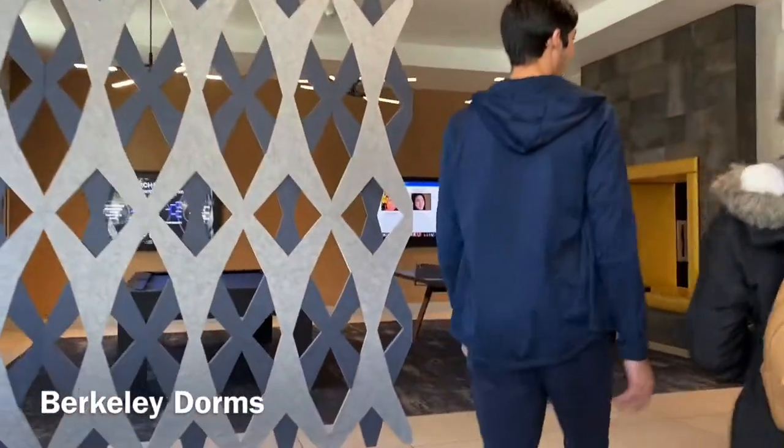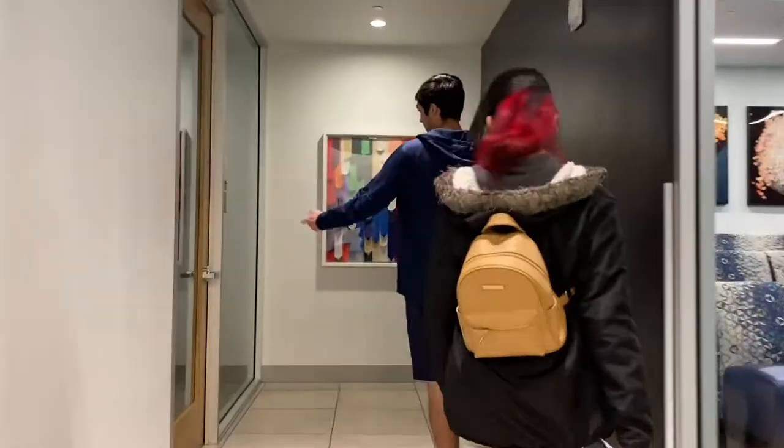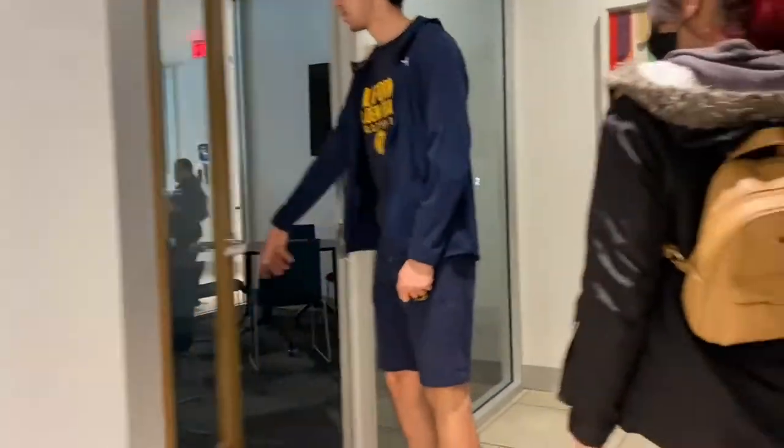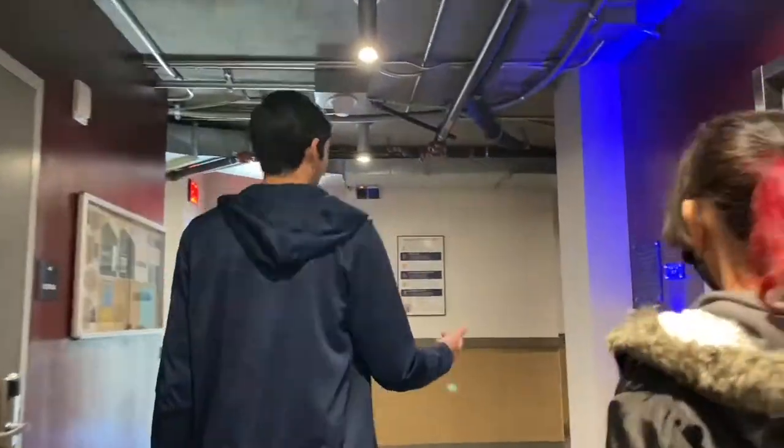So cool, there's a whole dinosaur skeleton. Pool table, ping pong table. This is a presentation room, and you can't really use it unless you rent it. And then this is a study room, you can go in. There's a TV. People play like Mario Kart, Just Dance.